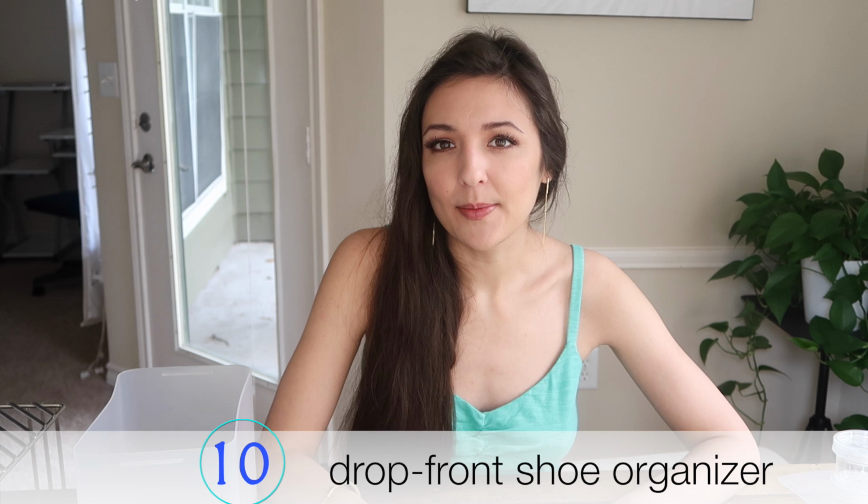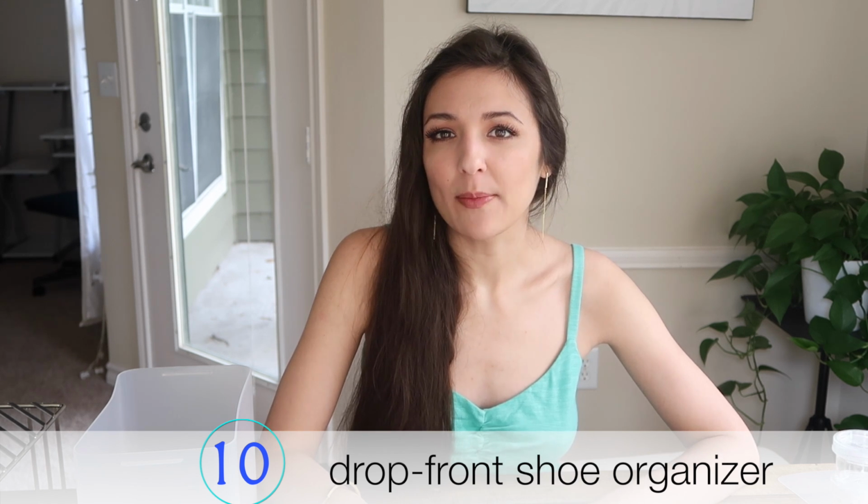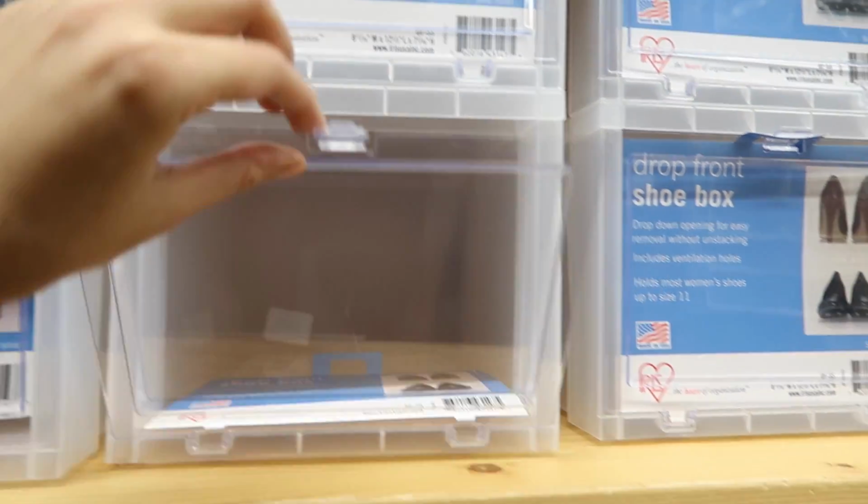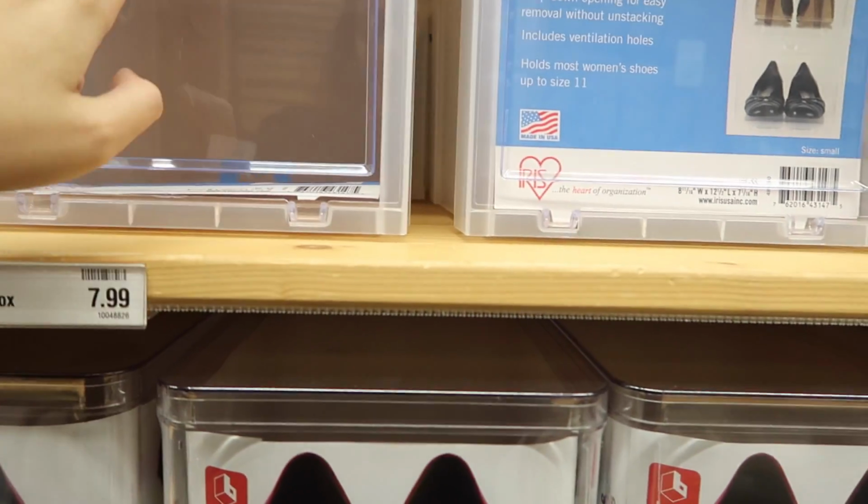And the very last item that I also don't have is the drop front shoe organizer. And the reason why I don't have this is because I don't own that many shoes. But if you do, this is the perfect way to organize them because it opens from the front. So you don't have to be moving all your shoe boxes one after the other to get the one on the bottom. You just open it from the front and you can get the shoe out. That's amazing. So that's one of my favorite all-time Container Store products.